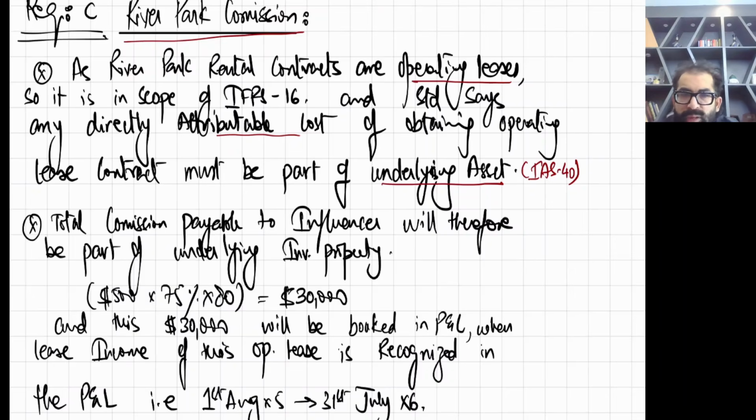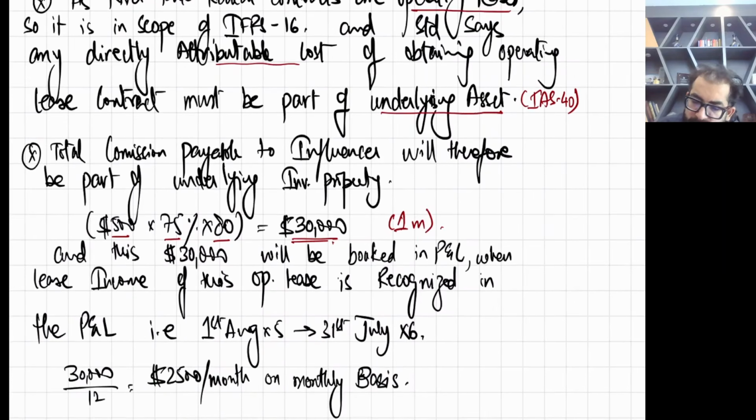Now, total commission payable to the influencer will therefore be part of the underlying asset, investment property. So what is the commission? 500 multiplied by 75% multiplied by 80. So it will be 30,000. One more mark.